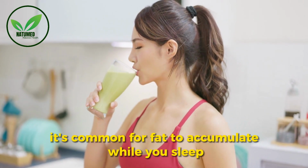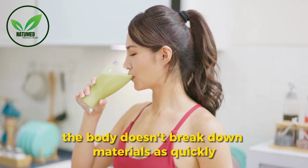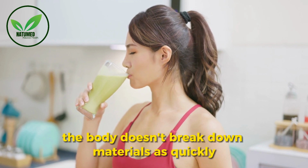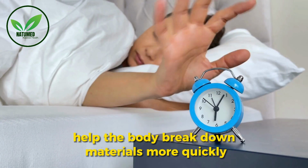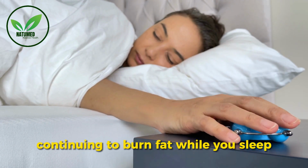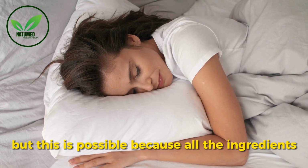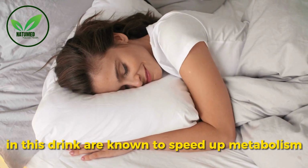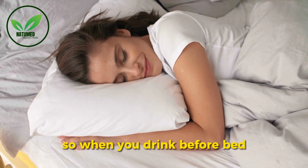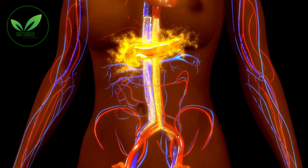It's common for fat to accumulate while you sleep because when you sleep, the body doesn't break down materials as quickly. The ingredients in this drink help the body break down materials more quickly, continuing to burn fat while you sleep. But this is possible because all the ingredients in this drink are known to speed up metabolism. So when you drink before bed, the body continues to break things down quickly.